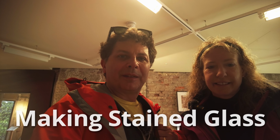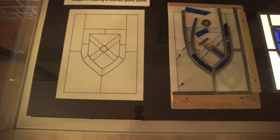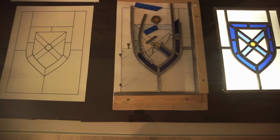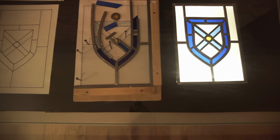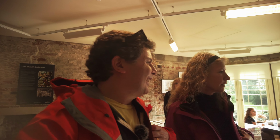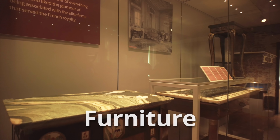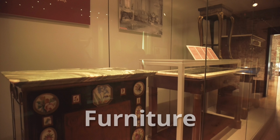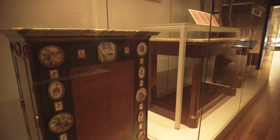There's a cool little display on how to make stained glass. This is the technique right here. The three steps. First they draw the template, and then they start pinning in, I think that's lead. It's the lead framing. And they cut the glass, and voila! Stained glass. This absolutely is not IKEA. That is beautiful. What did you find?